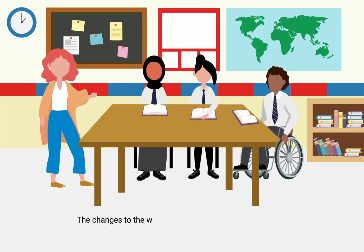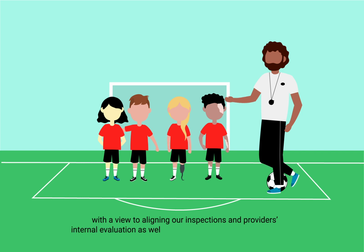The changes to the way we inspect streamline our approach with a view to aligning our inspections and providers' internal evaluation, as well as driving improvement in the system.